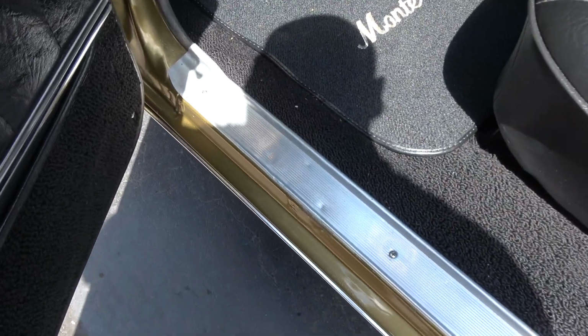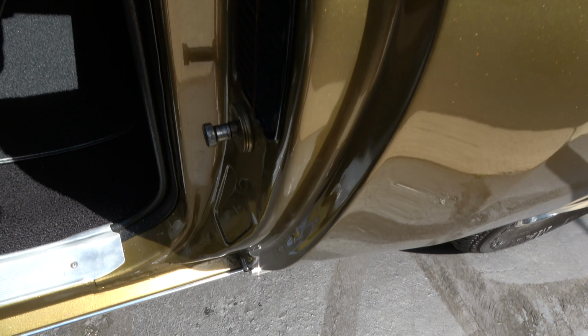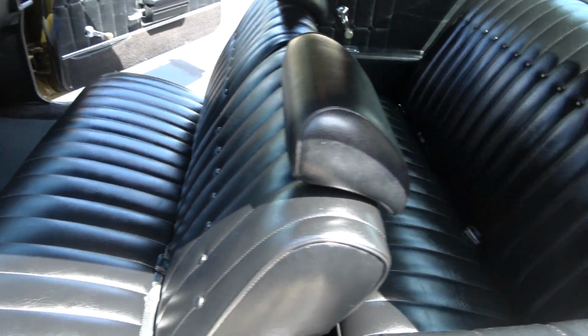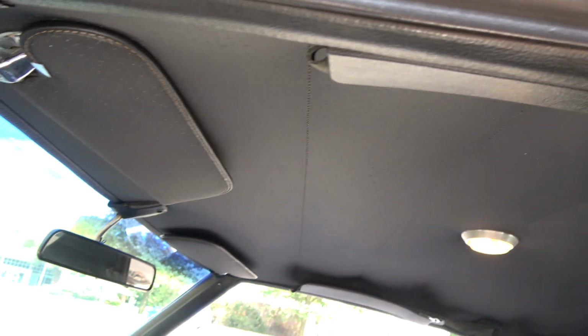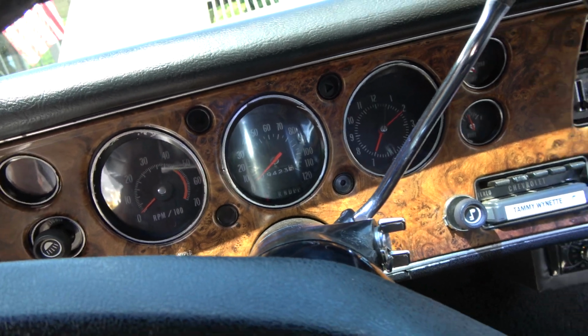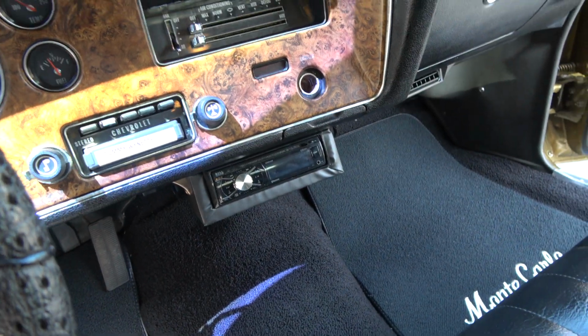Definitely got the original sill plates. Now it looks like the carpet's new. Look how nice those door jambs are. Factory bench seat. It's got all the correct seat belts in it. Headliner's nice. Factory tach, engine running, showing 19,000. I'm sure that's 119.